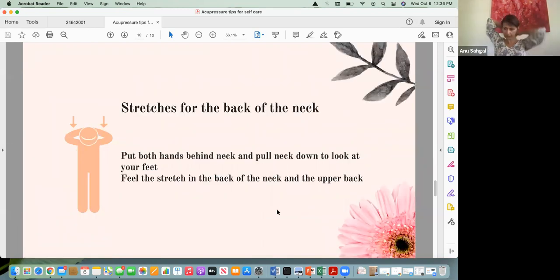Okay, so the next stretch we're going to do here is for the back of the neck. I am sitting sideways here, and basically you're going to just look down. When you look down, you use both your hands at the back and pull down further. This you should really feel in the back of your neck and the upper border of your trapezius muscle as well, which goes to your shoulder blades, your scapula, and goes down like a V.